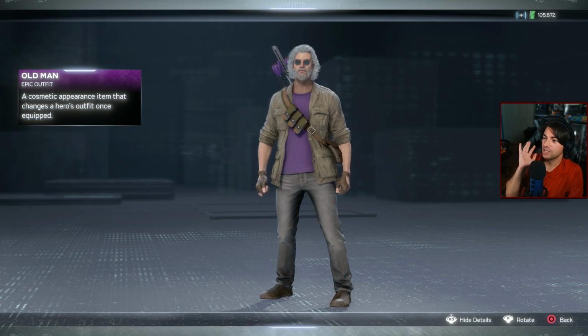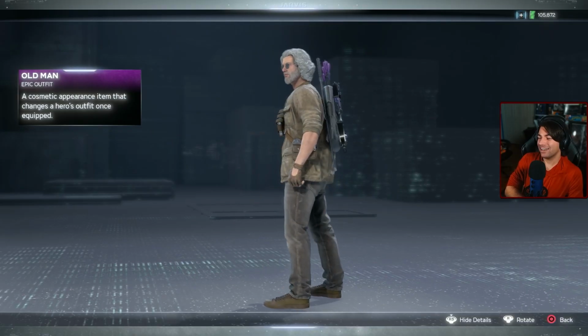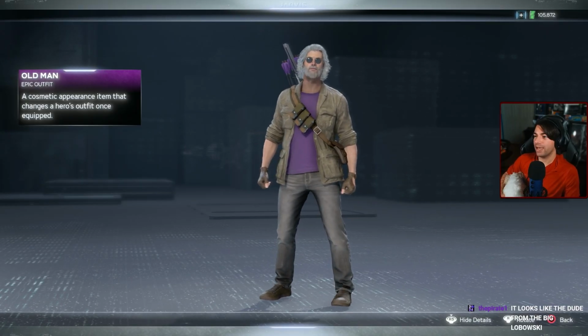For what it is, I like this outfit. It's purple, which means that it's Hawkeye. I think that it's cool for what it is. And I remember playing this part in the story. I thought it was cool. He does, in fact, look like Old Man Hawkeye.